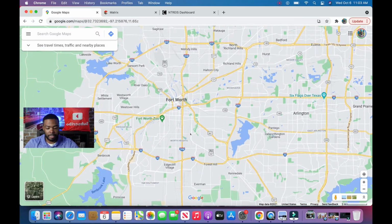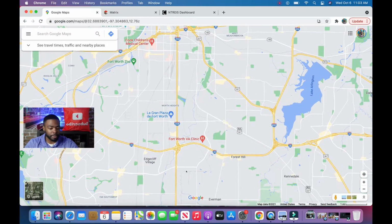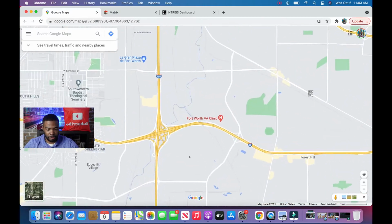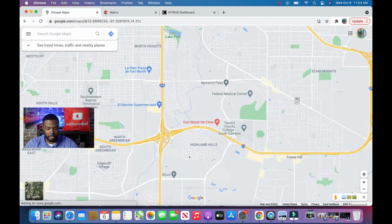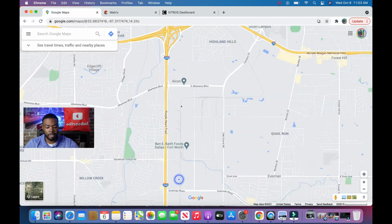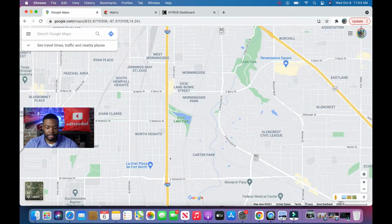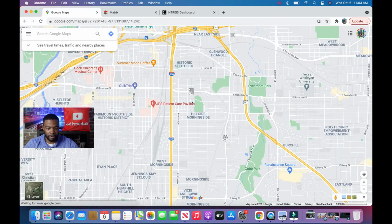So, like I said, I-20 and I-30 are going to run parallel to each other, and then you also have I-35. They're going to run north and south. I-35 pretty much takes you through South and North Fort Worth. So let me see if I can zoom this in. All right, cool. So this is pretty much I-35. So you can be right in the heart of Fort Worth.